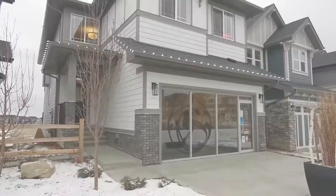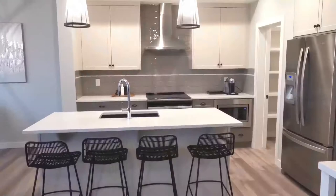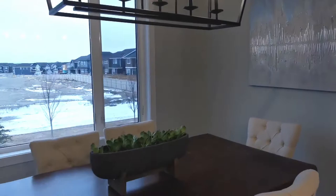Sunset Ridge is one of the newer north communities that overlooks the rest of Cochrane. One of the many advantages of living in Sunset is quick access to Highway 22, which can allow for quick travel to Calgary and surrounding areas.